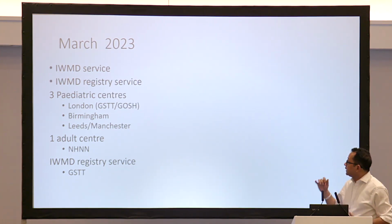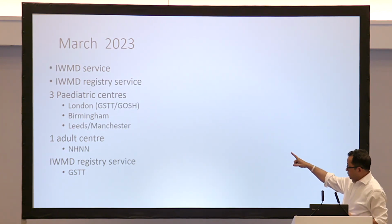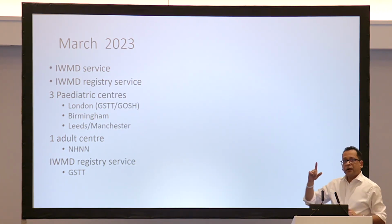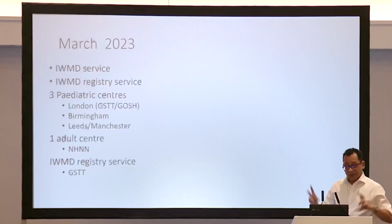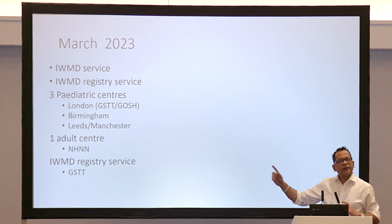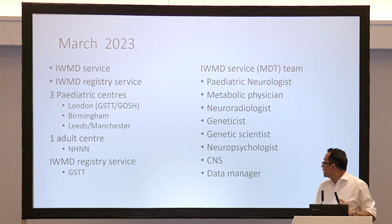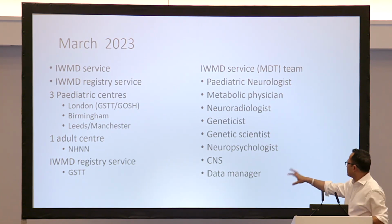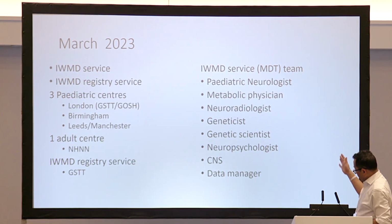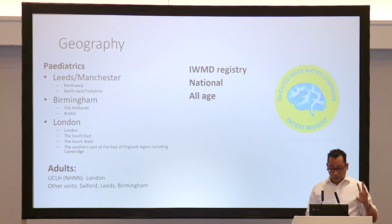Currently there are two types of service: one is the inherited white matter disease clinical service, and the other is the inherited white matter disease registry service. We have 3 pediatric centers. One is based in London, where Evelina and Great Ormond Street Hospital will do it together, then Birmingham, and Leeds and Manchester. We have one adult center at Queen Square, and this is an all-age national registry service, which you see. I'm going to show you a bit more about that. The service team is pediatric neurologist, metabolic physician, neuroradiologist, geneticist, genetic scientist, neuropsychologist, CNS, and a database person, which is there for all 3 centers.